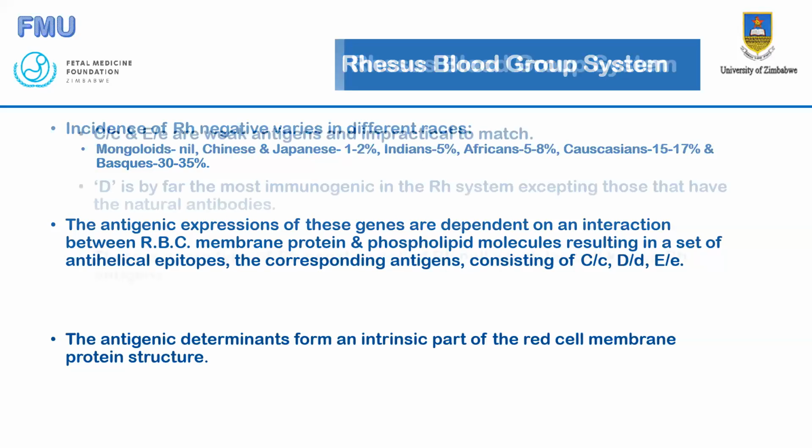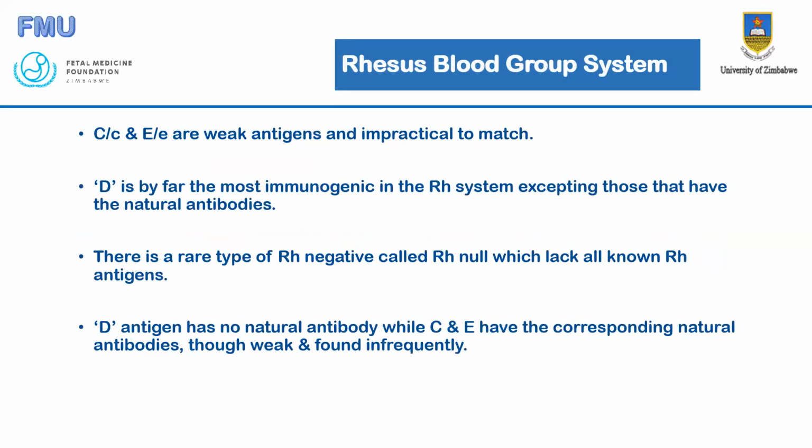Okay, we are here now. The C and E are weak antigens and impractical to match. The D is by far the most immunogenic in the Rhesus system, except for those that have the natural antibodies. There's a rare type of Rhesus negative called Rhesus null, which lacks all known Rhesus antigens. D antigen has no natural antibody, while C and E have the corresponding natural antibodies, though weak and found infrequently.